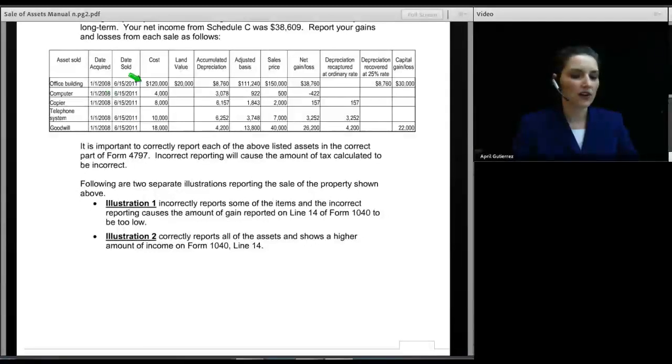Over here we have the cost of the office building being $120,000 with a land value in it of $20,000. We have a computer costing $4,000, a copier costing $8,000, a telephone system costing $10,000, and goodwill costing $18,000. Then we have the accumulated depreciation. In the case of goodwill, we have accumulated amortization. And we arrive at our adjusted basis on each of these assets. So our adjusted basis is what we're going to compare to the sales price to determine how much of a gain or a loss we have.